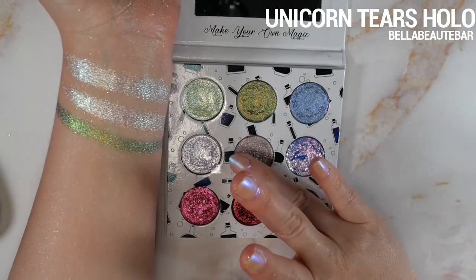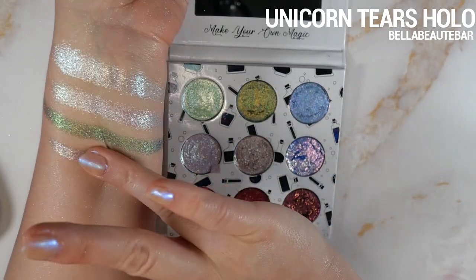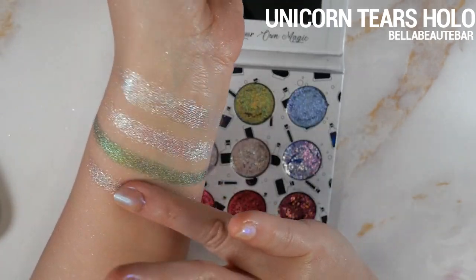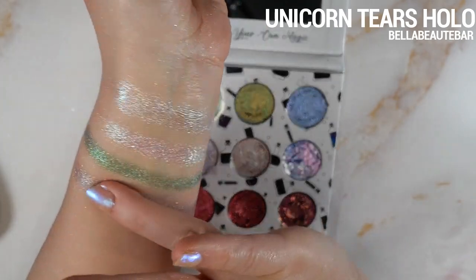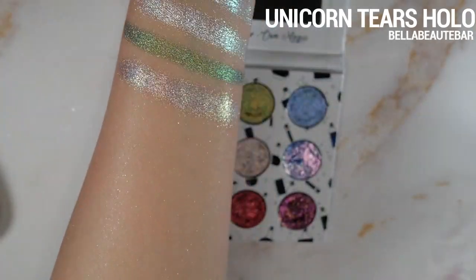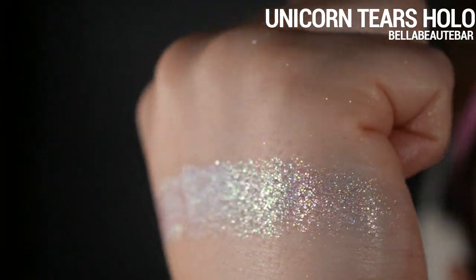Okay, next is Unicorn Tears Hollow. Nothing can compete with the first 2 shades I showed you, but if those were not included, this would be my next favorite. Sorry, that was a terrible swatch. I cannot talk and swatch at the same time. This is a beautiful, spicy, neutral hollow, and you can actually see those hollow flecks. Sometimes hollows are dull from some angles. The hollow flecks really pop out.